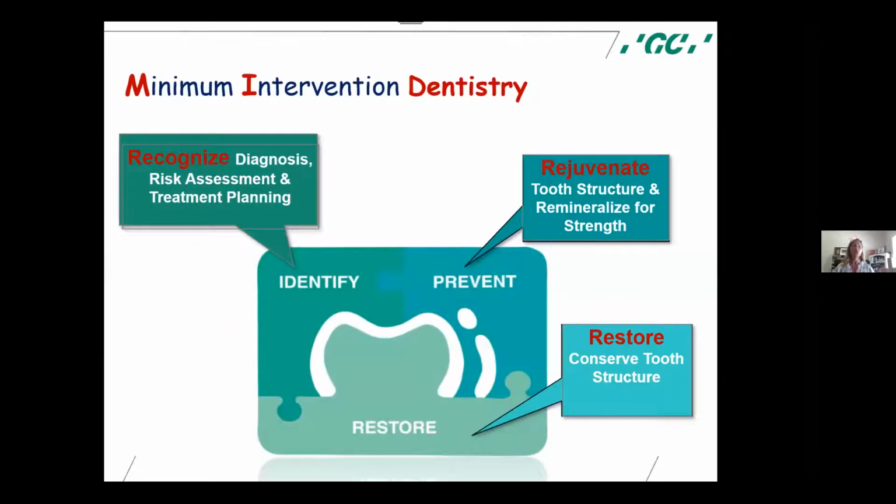So minimal intervention, I like to think about this when it comes to dentistry as a puzzle. First you have to identify. So we have to recognize what's causing dental caries. It's just like any other disease out there. The way you treat and diagnose patients, or diagnose and treat patients, really depends on what's causing dental caries. So first we have to recognize what's causing their issues so that we can have a risk assessment and treatment plan.